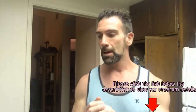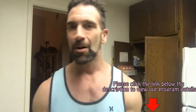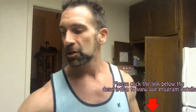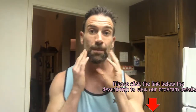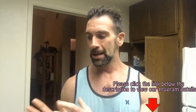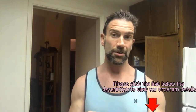Coconut is very rich in medium chain triglycerides. Coconut oil also has an additional one called lauric acid, and that's why it tends to be solid. Lauric acid is very antimicrobial. I actually rinse my mouth out in the morning with coconut oil. It helps to whiten the teeth and get rid of some of that nasty bacteria. So it's got a lot of lauric acid, so it's not the most pure source of medium chain triglycerides.